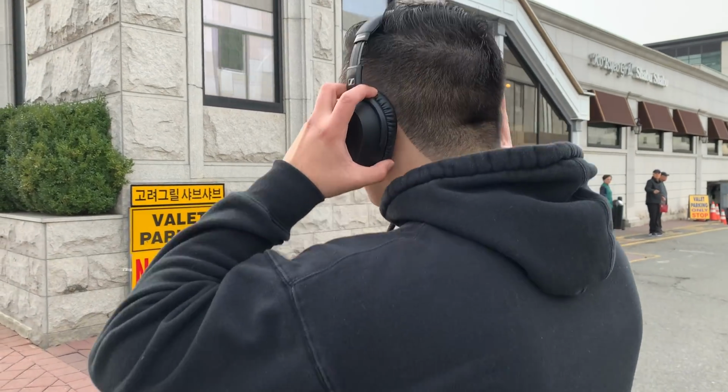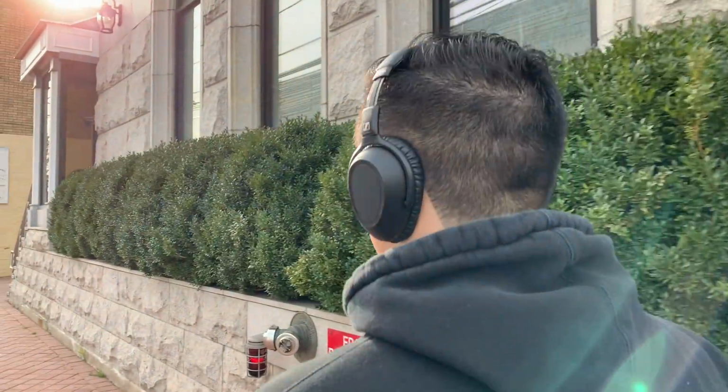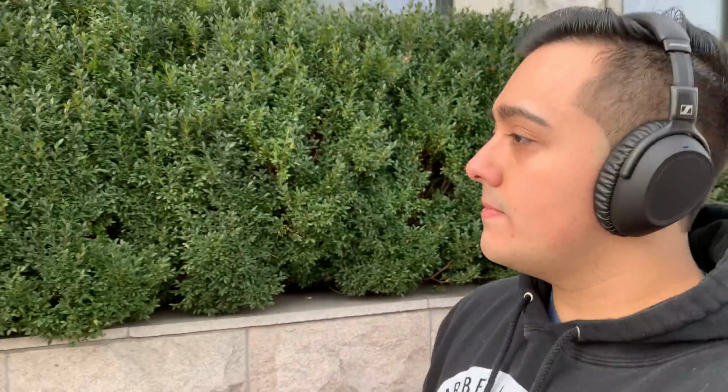But nonetheless, like I said, if you like a neutral sound signature, these headphones sound great. But if you're someone that likes to physically feel the bass in your music, then stay away from these, because even if you boost the thump on these, they're not going to give you what you want.